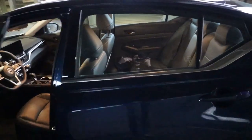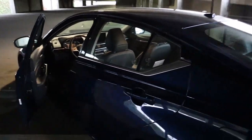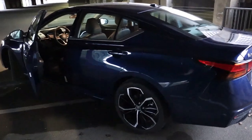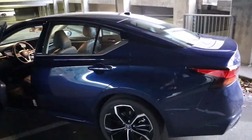It's very easy to see inside of the vehicle. When it's hot outside, it's going to be warmer on the interior because there's no window tint. And just from a privacy standpoint, I wish they would have included that. I mean, even my Ford Bronco from the factory came with window tint, and that is actually a pretty bare bones vehicle, so I don't really understand why they didn't include this.